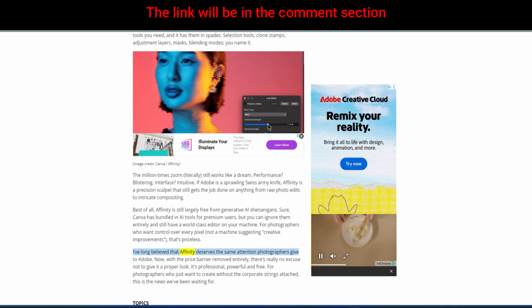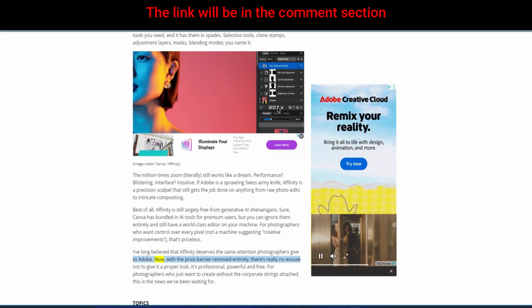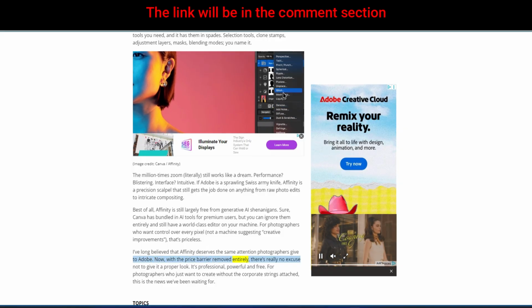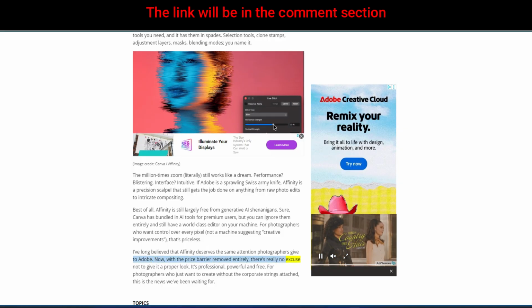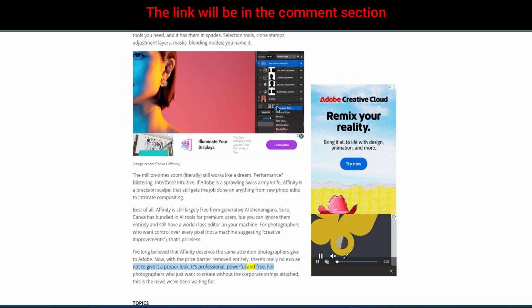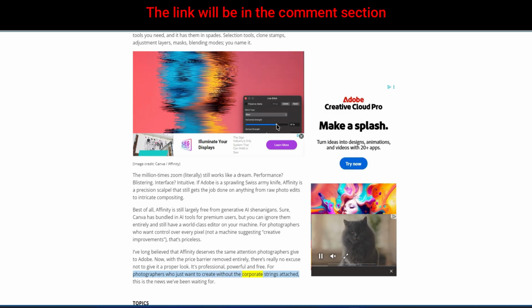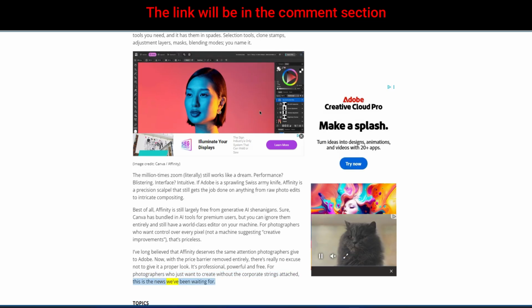I've long believed that Affinity deserves the same attention photographers give to Adobe. Now, with the price barrier removed entirely, there's really no excuse not to give it a proper look. It's professional, powerful, and free. For photographers who just want to create without the corporate strings attached, this is the news we've been waiting for.